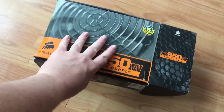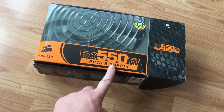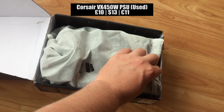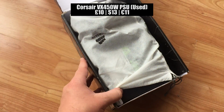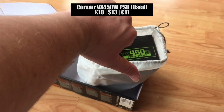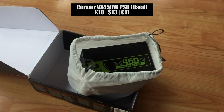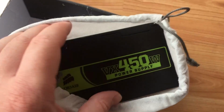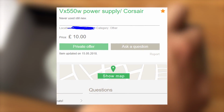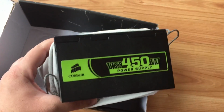Speaking of which, the power supply is also second hand, and I found this one on Spock, though I can't help feeling a little scammed. See, the box says 550 watts, but inside was a 450 watt unit, which I'm told was never used, though I can quite easily tell it has been. Still, for just £10, a branded Corsair PSU will be more than sufficient to power the rest of this PC.